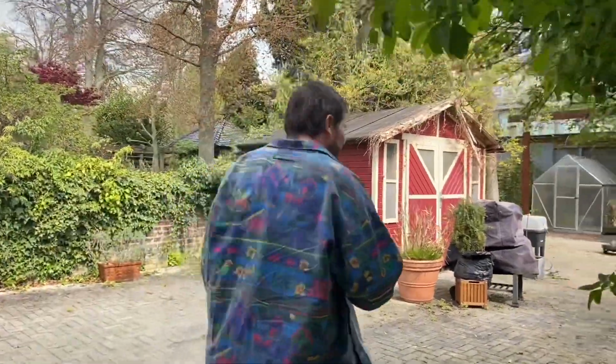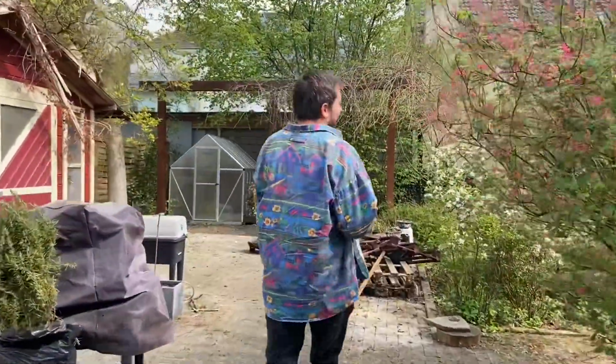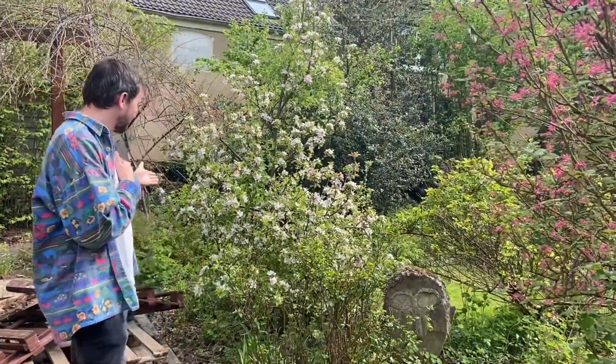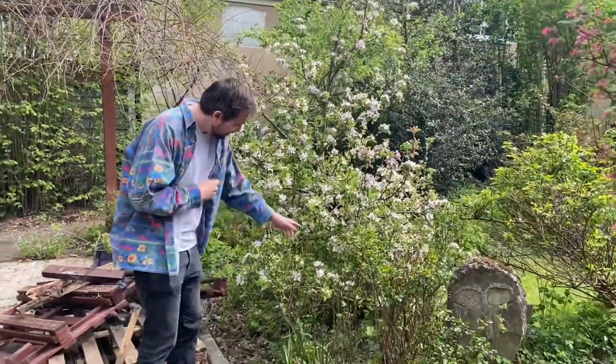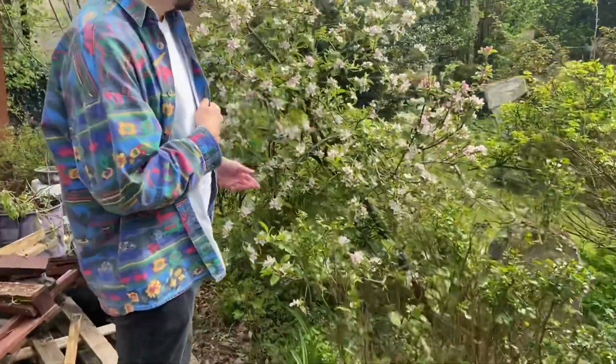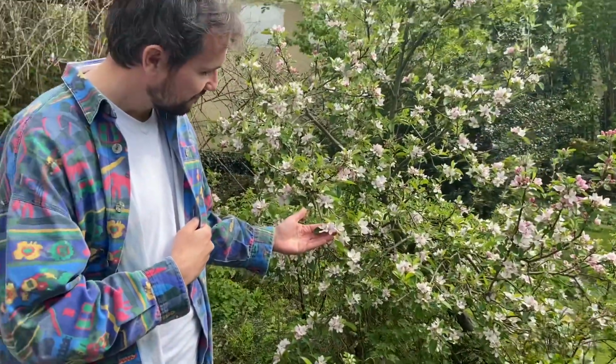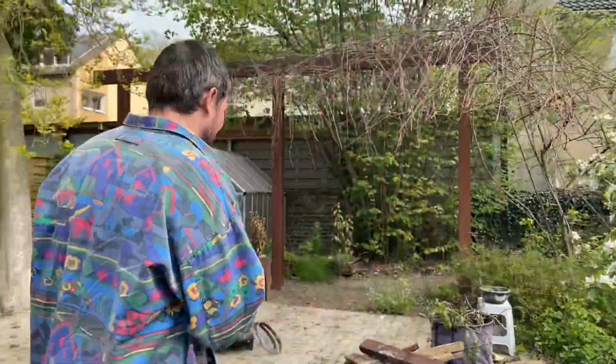Okay, let me show you what the project looks like on day 2. Come with me. Can we look at this beautiful, slightly crooked apple tree over here? You see the stem, it's pretty much diagonal and beautiful blooms. Anyway, now let's go to the project.